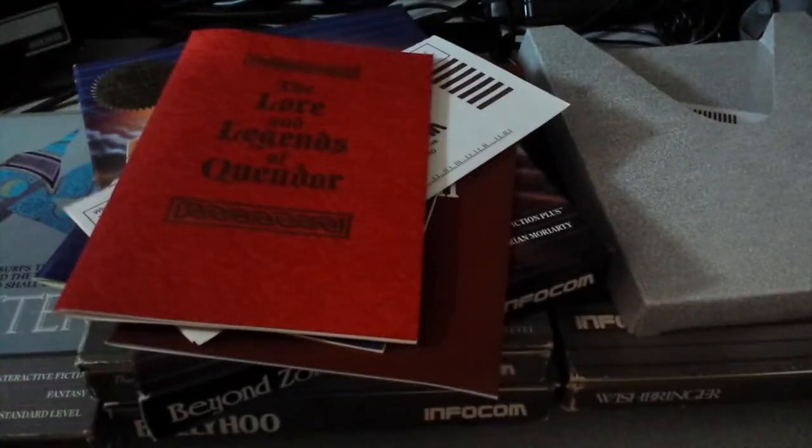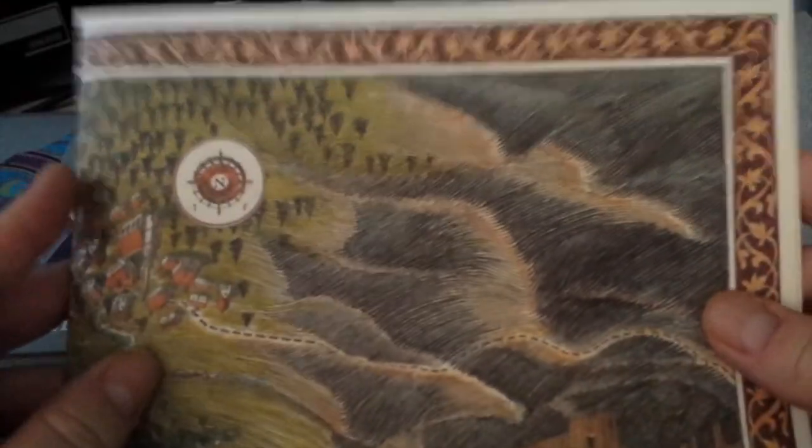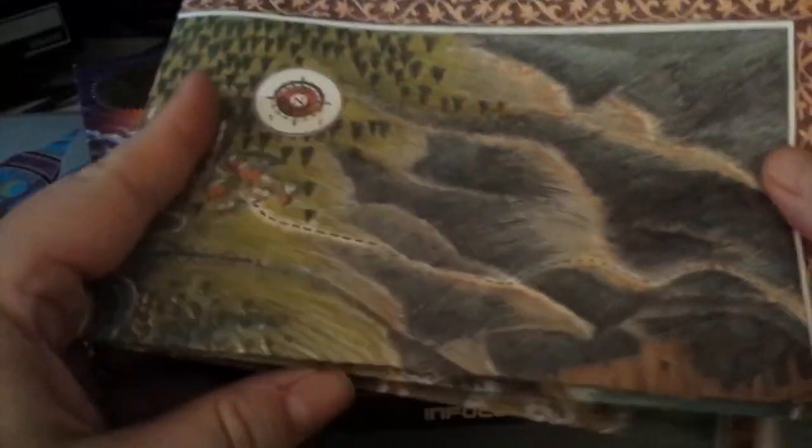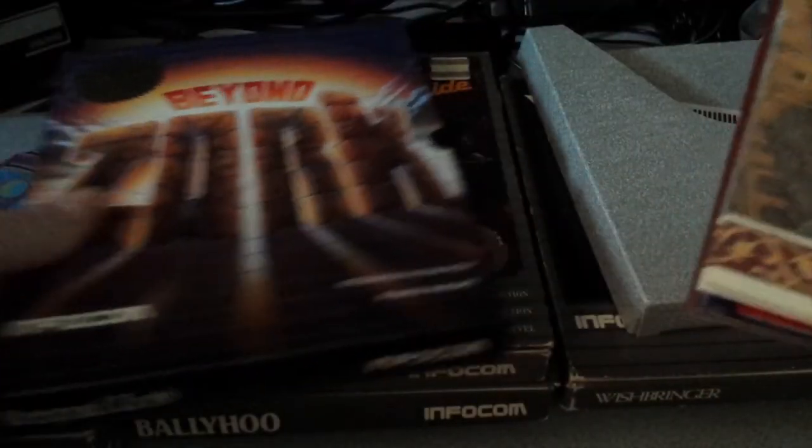Nice book. And then a beautiful map. Southland of Quindor. So a nice map. I'm not going to take the whole map out because it's enormous, but it's a nice fold-out map. So those are complete, the feelies on that. And again, that's for the Amiga.